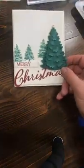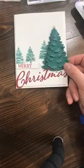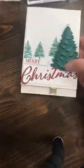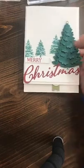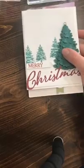And here's another one with some of the smaller trees and the bigger tree. A Merry Christmas again. So there's Winter Woods, just a few pretty cards made with those. The dies really make the whole set. So if you just have the stamp set and you don't have the dies yet, like my mom, I think, I would recommend you get those because they're awesome.